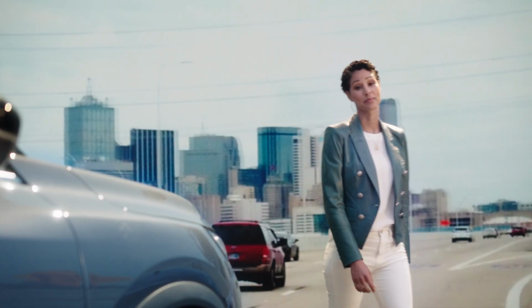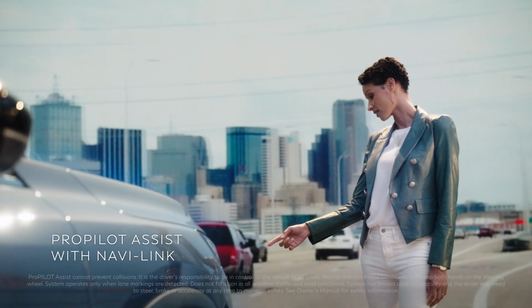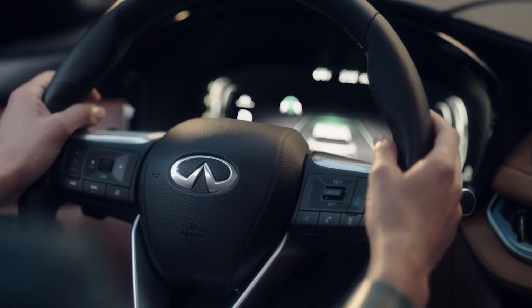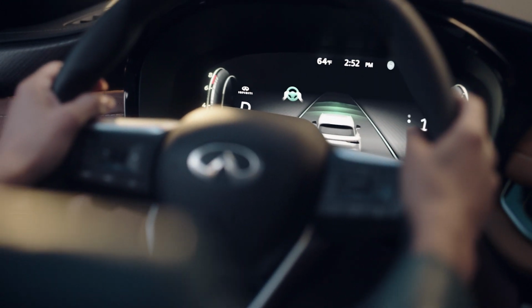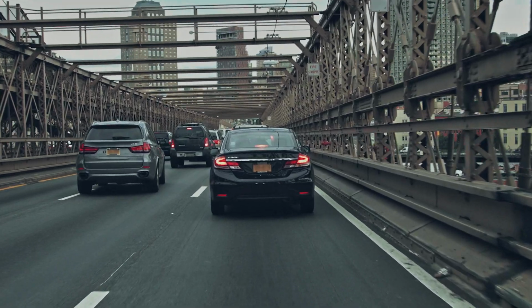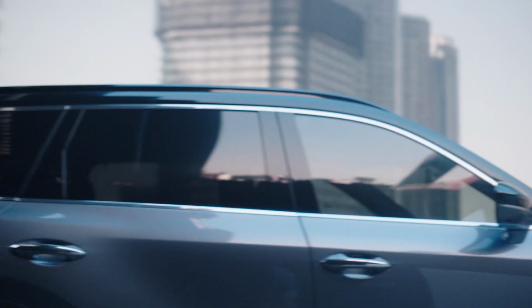Just press a single button and ProPILOT Assist with Navi-link can help keep you on track. Sensors in front here monitor the cars ahead over there. So the QX60 slows down when they slow down and speeds up when they speed up. It can even help keep you centered in your lane. If traffic stops, it can automatically get you going within 30 seconds once traffic resumes.